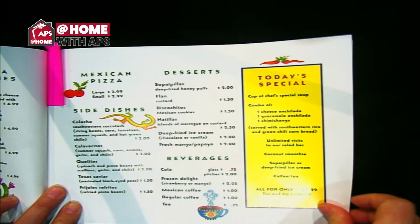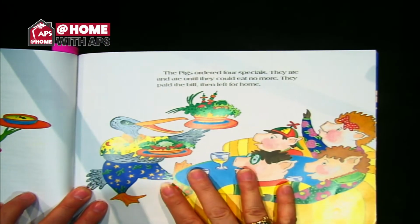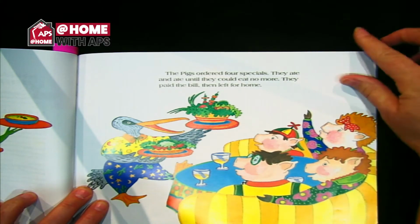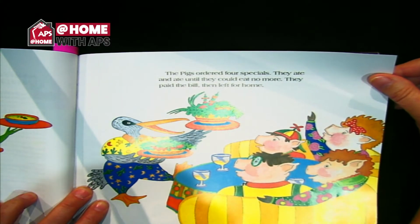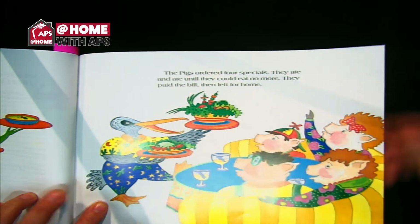I wish I could go have that right now. That sounds fantastic. Oh, look at these waiters. They're bringing out all of their food. So what do you think the pigs ordered? Yeah, they ordered those four specials. And they ate and ate until they couldn't eat any more. They paid their bill and left for home.